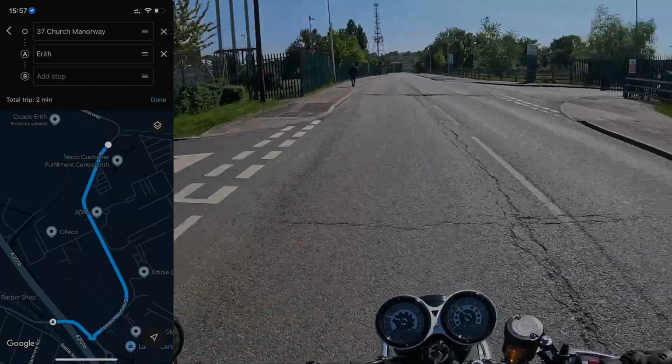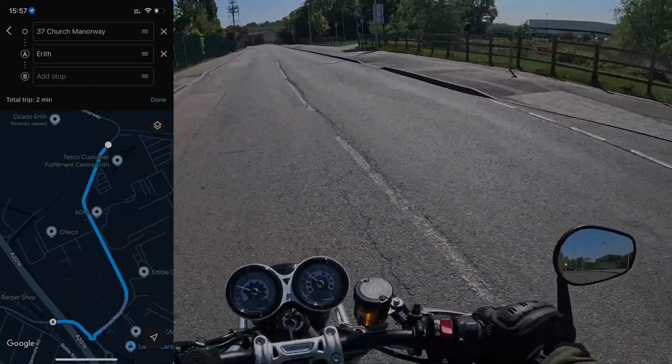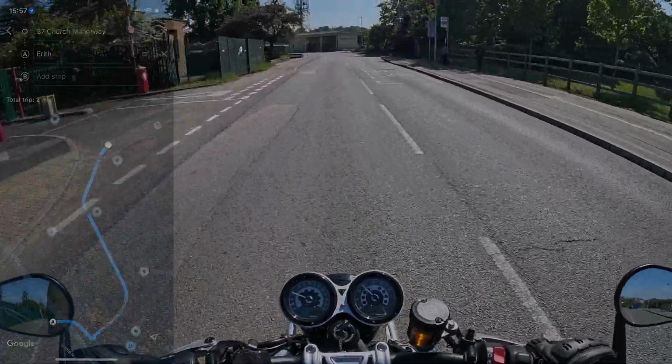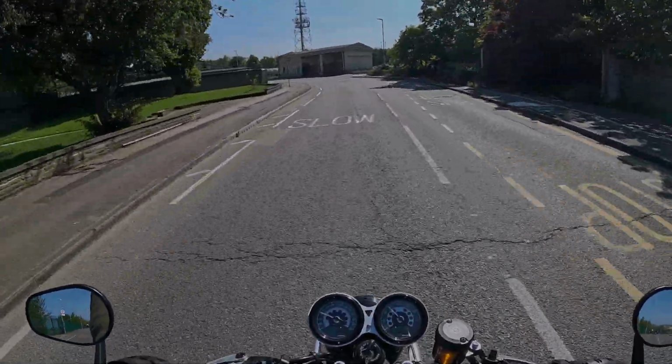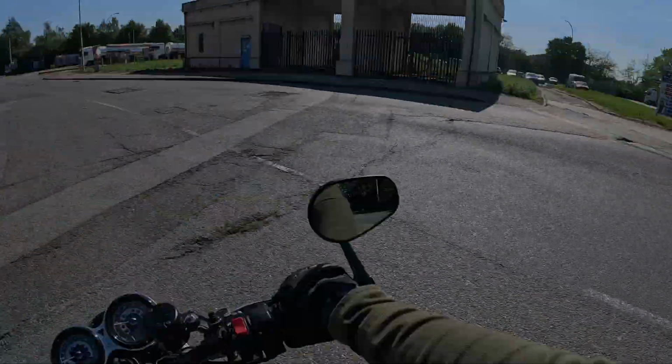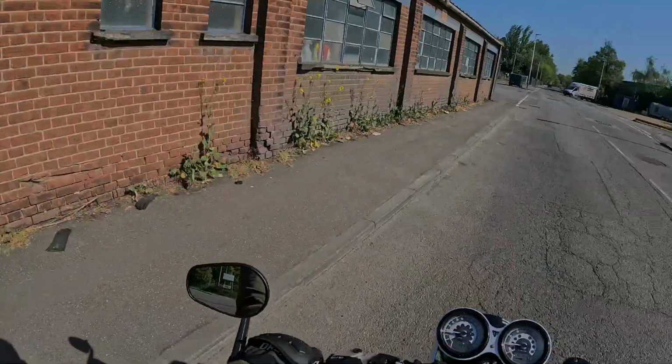If you're riding this road from the other direction, just be aware that there are some places where it looks like you can sort of take off into another road. Like here, for example, that's a perfect one. I'm going to do a safe stop here.